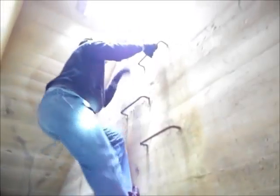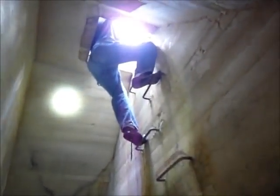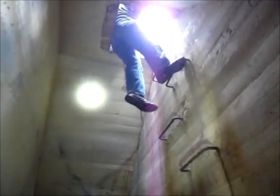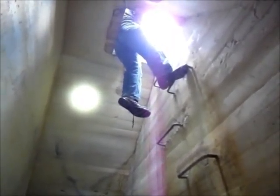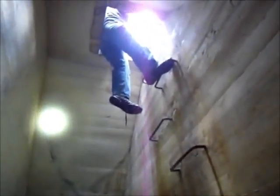Can you climb up and see what's up there? Where is it? It just pops up in the middle of the campus. Oh, really? Yeah. You guys want to get out here? I don't know. It keeps going. You want to see where else it goes?